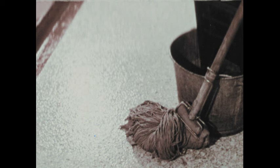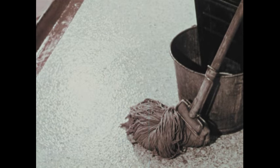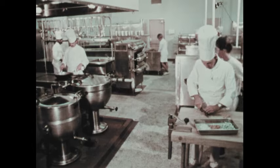Take a closer look. Over there, for example, a grease spot. And there, an onion peel. There, a freshly mopped area with no warning signs around it. This floor is as dangerous as a minefield.